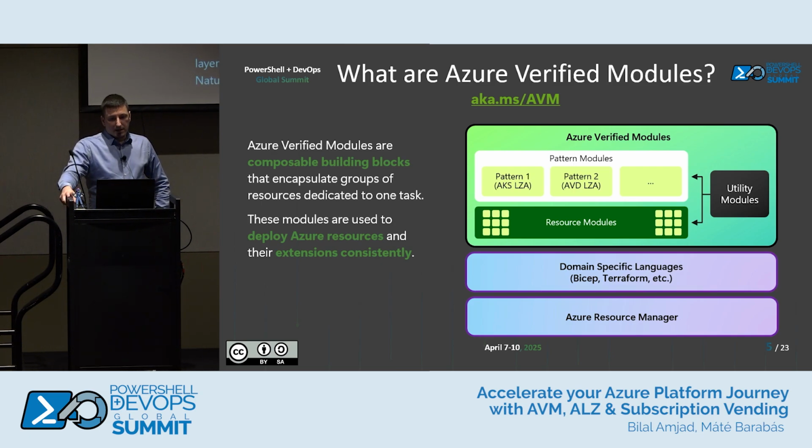And what AVM really is, it's logically sitting on top, meaning it's not a new language, but rather a library of templates that are written in these languages. And these templates are then published in the related registries. What's a registry? A registry is a versioned artifact store. Microsoft has its own, which is called the Bicep Public Registry. And HashiCorp, the company who owns Terraform, also has its own registry. And basically, these assets are published there.